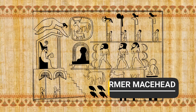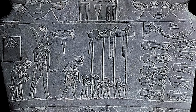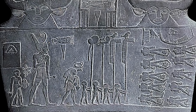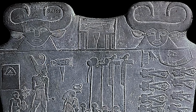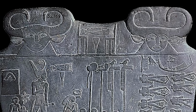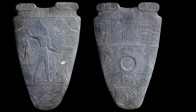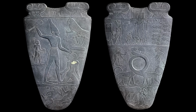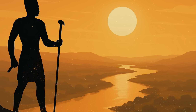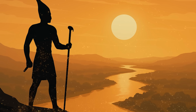The artistry already displays the formal conventions of Egyptian relief. The king's larger scale, formal posture and divine symbols, an early codification of what would become royal iconography. For its recording of this momentous event, Egyptologists have called the Narmer palette the earliest historical document in the entire world. Historical and later legendary sources identify the first unifier as Menes.